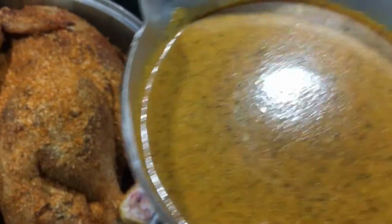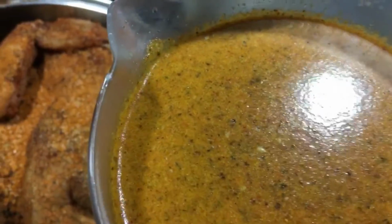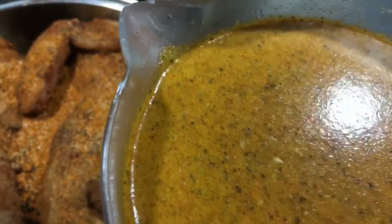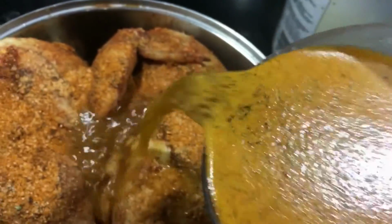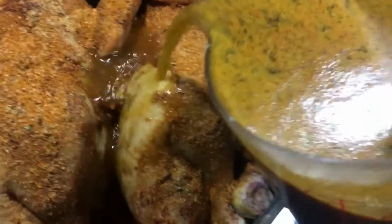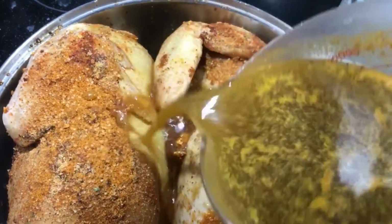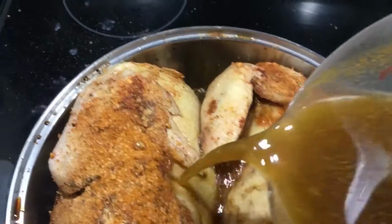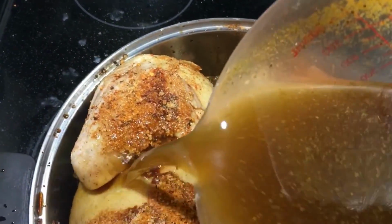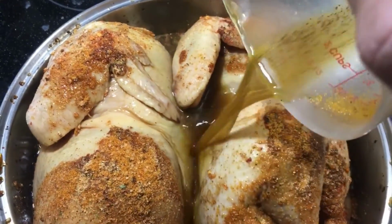This is brown sugar, honey, and lemon pepper in a nice sauce. We're going to be pouring that over the top. And it's only like 2 o'clock in the afternoon, so I will be letting these sit in the fridge to marinate.